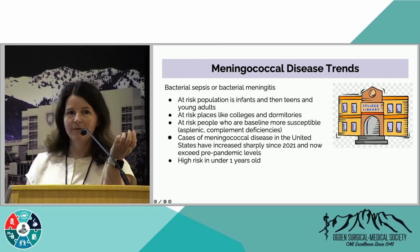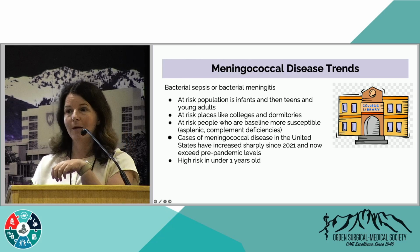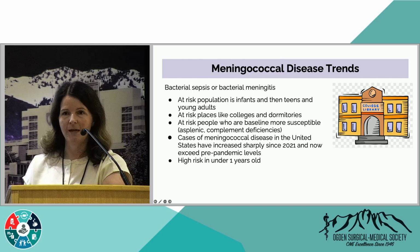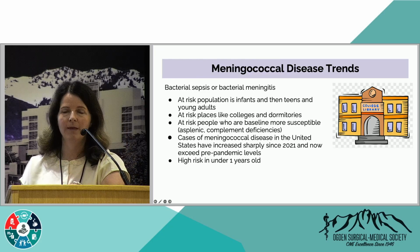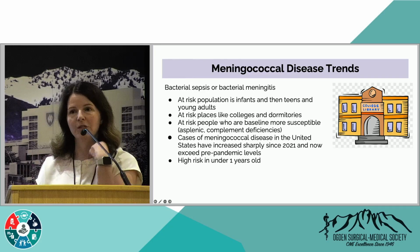And so we know our risk factors for meningococcal disease are the late teenage years going into college, and then we have the risk factors of the under 1-year-olds, and then we have the risk factors of people with immune compromising conditions, especially spleen, complement deficiencies, things like that.